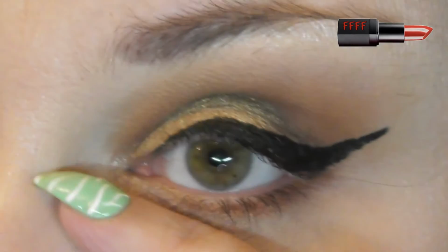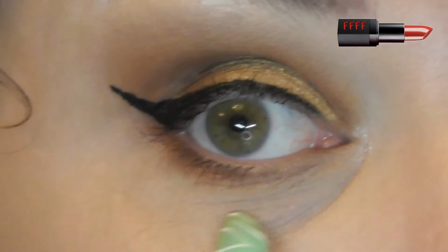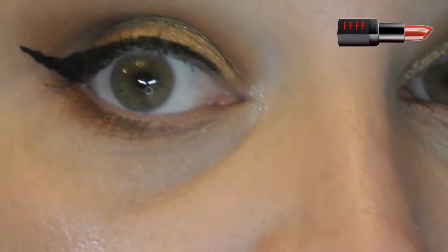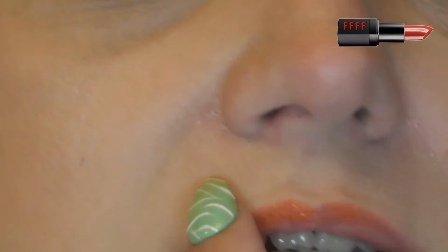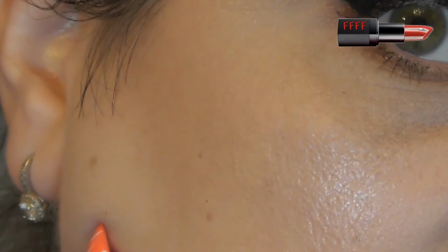Bizarrely, the oils coming through seems to have actually helped the under eye situation, which was looking really bad earlier. The nose pretty much has nothing left on it at all. Really cakey around the edges here. Top lip, chin, yeah, the oils have just completely broken these down. Cheeks not too bad, I suppose.